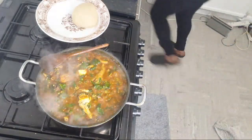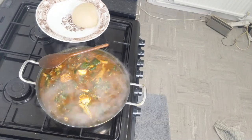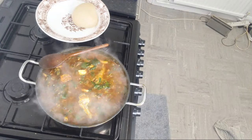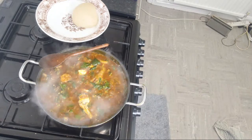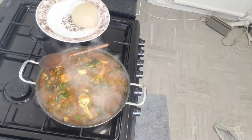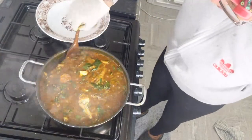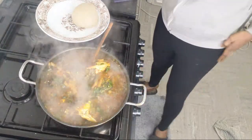I'm coming to give you some appetite. Poor chair, this chair is so old, but I like it. I have to take it outside and sit down so maybe you can see me. Let me put the camera in a nice way. Yay.